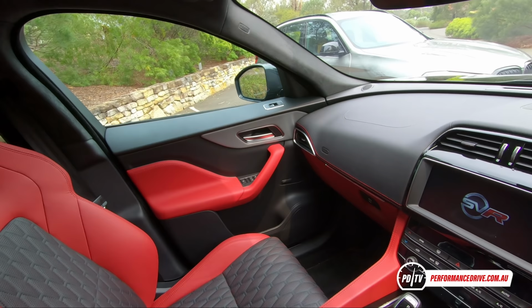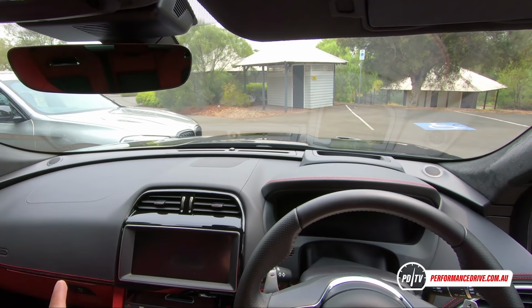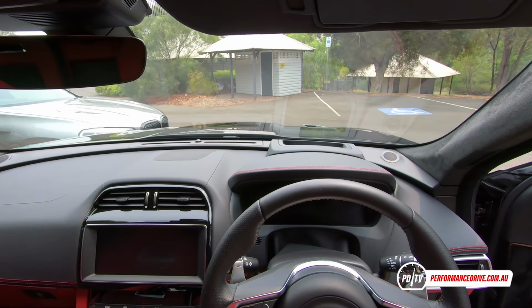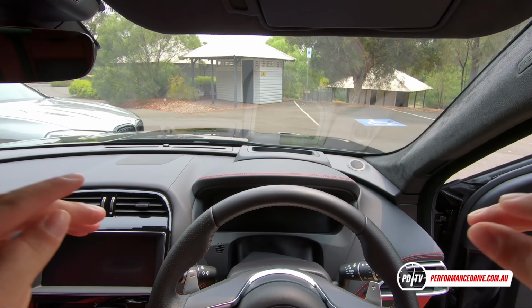You can of course change this to different colours and so on when you're going through the order books. But yeah, in terms of space, I feel like I am sitting up a bit higher than I am in the X3, just on the actual seat. My head position might actually be lower if you measured it from the ground, but you get that perception that you're sitting a bit higher. I think that's got to do with the lower profile A-pillar there and the lower ceiling.